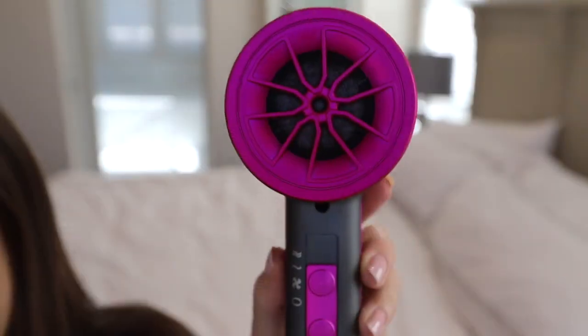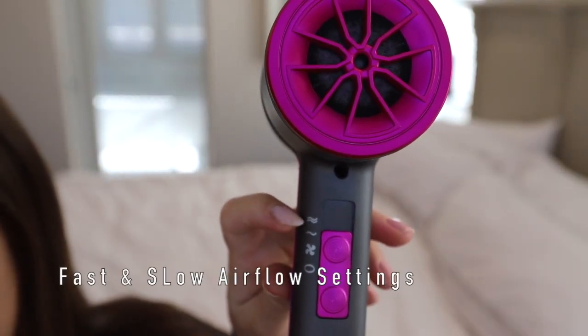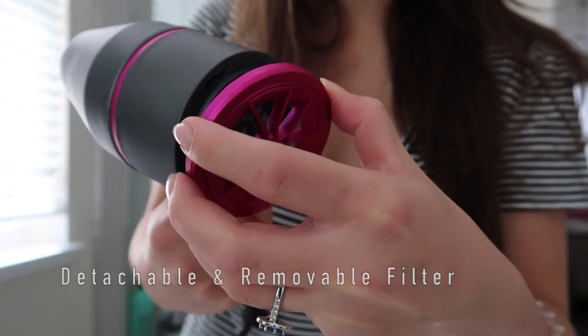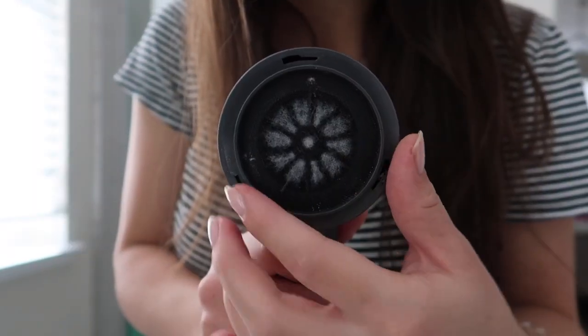And now there are two airflow settings. You have the fast airflow, slow airflow, cool setting, and the off button. And then they also have a detachable and removable filter so you can easily clean it.